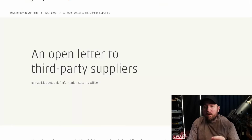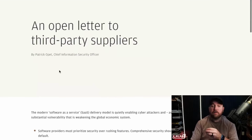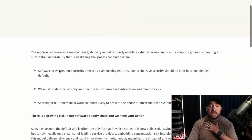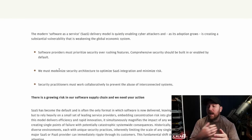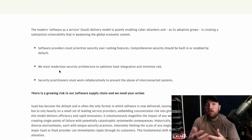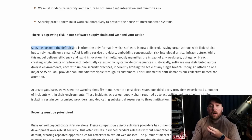To agree with him even more, we've got this blog post straight off JP Morgan Chase's website from their CISO that's put out an open letter to third-party suppliers, basically pleading the SaaS providers in their industry to take security more seriously, saying, hey, we at JP Morgan Chase have a giant security team. We are taking security extremely seriously, but we keep bringing in you third-party SaaS providers that are increasing our cybersecurity risk. He says SaaS has become the default and often only format in which software is now delivered.